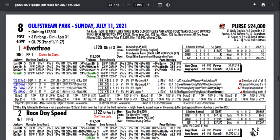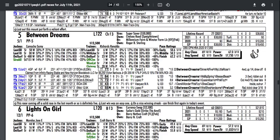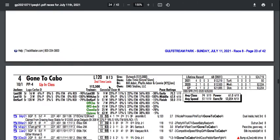We have race 8, a 6 furlong on the dirt, claiming 12.5. This is for 3-year-olds or fillies and mares which have never won 9 winners or 2. And in this race we went with the 5 horse, who we thought was the best horse in the field. He's on a 3-race win streak. That's pretty tough to do, to win 4 in a row, but this field was kind of weak, I believe it was.